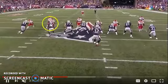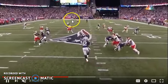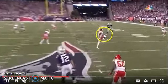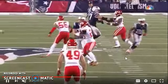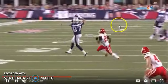Let's watch it. So we right here. Great shuffle. Way to stay square. Now watch his eyes. He's looking back at the quarterback. You see that? Remember, this is another view. Look, eyes. You see that?